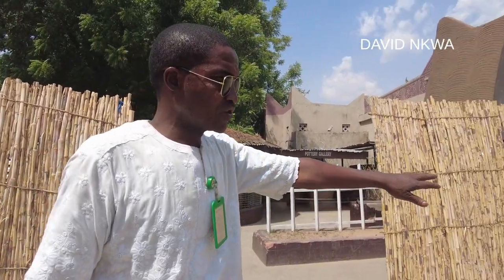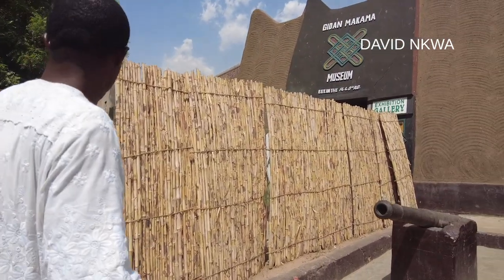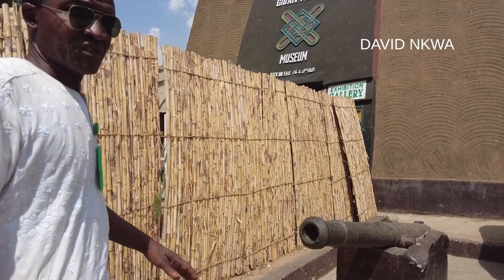So Makama is what? It's a title among the four kingmakers, the ones that normally enthroned the Emir. When the Emir died, they appointed the new Emir. He will be among the four kingmakers. All right, so let's move on to the British colonial masters. This cannon gun was used by the British colonial masters.